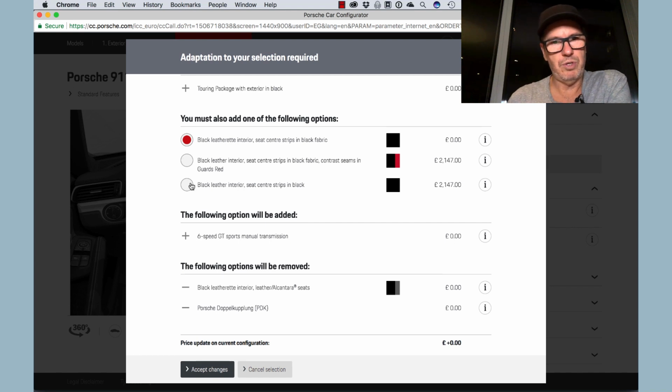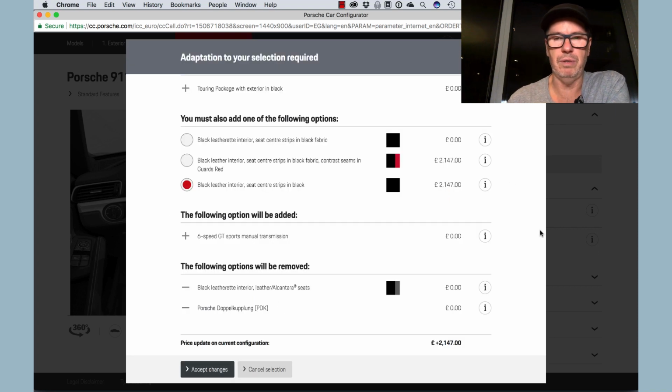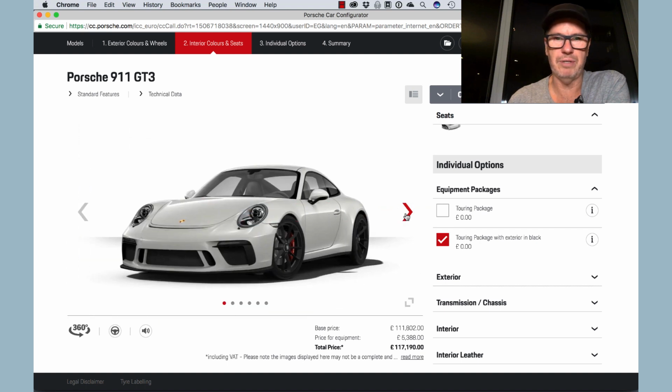So the seats which I like are the seats shown on the press car, the blue press car, which has the black leather interior, and the center strips are in black. If you click on more information, it'll show you the image, but these are the Sport Tech's insert black fabric seats, which I think are really, really nice. So let's accept that. So now the interior is looking better. It's in black. You cannot get the contrast stitching in the touring package, I don't think.